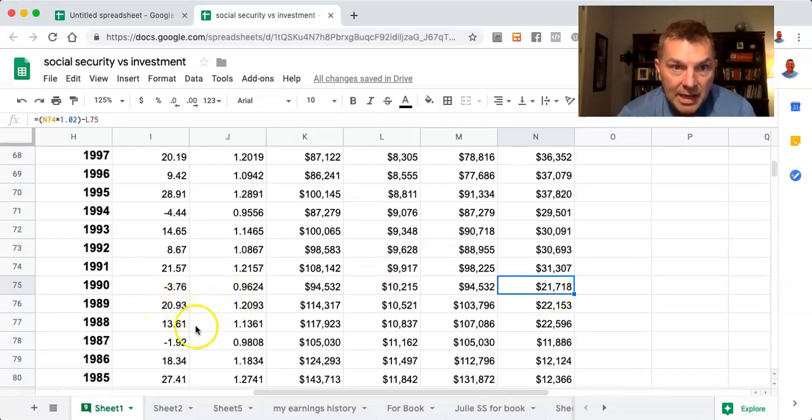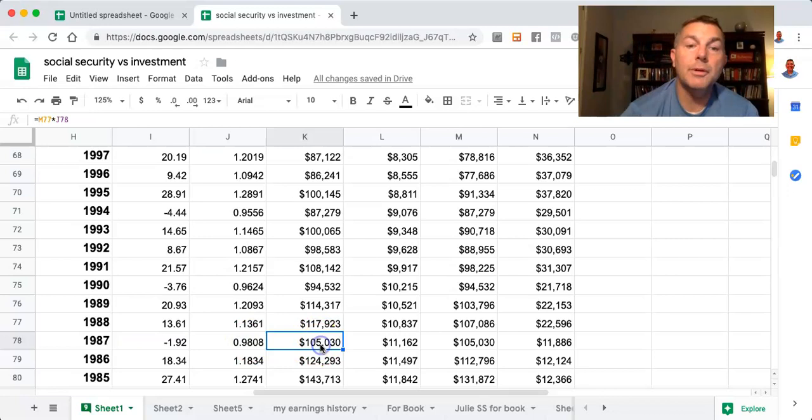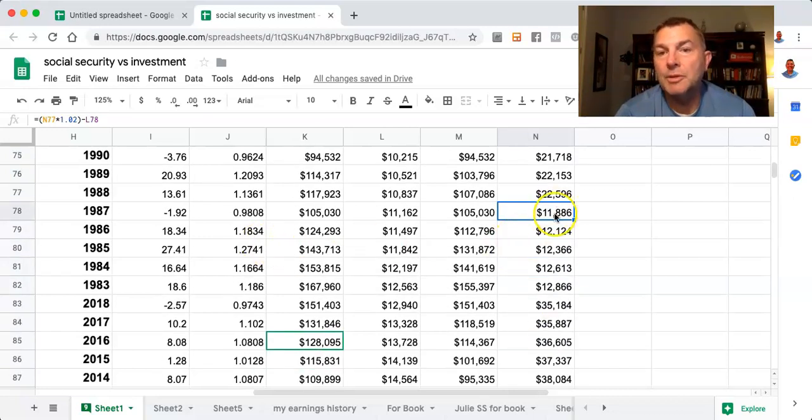Then in 1989, then we go back to 1987. We're down 1.92%, so the portfolio is above 100,000 again, so that's all good. We need 11,162 this year, but because we were down, we did not take it from the portfolio. We took it from the cash account. And here, actually, I forgot to take out the additional amount from the portfolio. But either way, you can see the portfolio. So right now, we're sitting at 11,886.